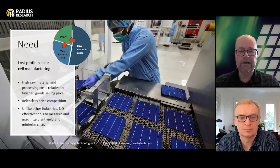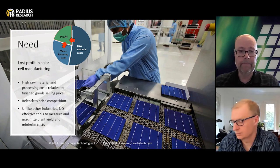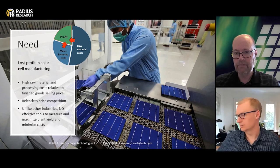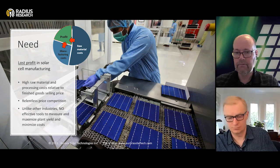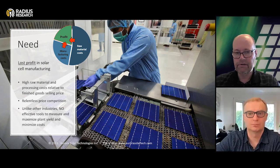The need that we address is this industry. If you go back into the 1990s, it was a very specialist industry, very small, making these devices for spacecraft, remote locations, and actually a lot of military bases where they wanted to have independent power supplies. Not a lot of huge volume in terms of mainstream usage. That all changed starting at around 2000. So this industry is a new industry.